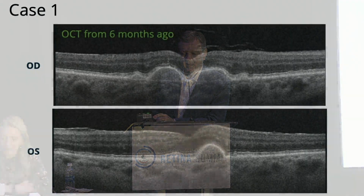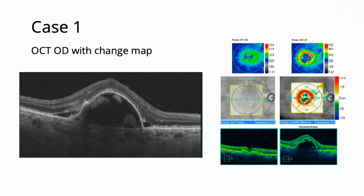All right, an 80-year-old woman who's followed for dry AMD presents with new onset vision loss in her right eye. She's pseudophakic with glaucoma. In the involved right eye she is 20/50, and 20/30 in the left, normal. Slit lamp is unremarkable except for some pigment that's been seen for a while on the endothelium. This is what her OCT looked like 6 months before, and this is what it looks like now.